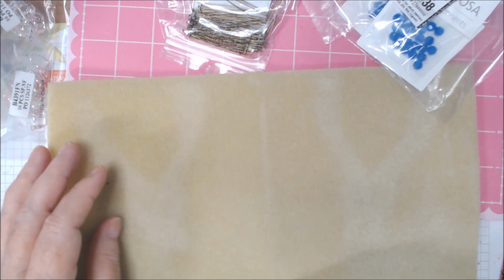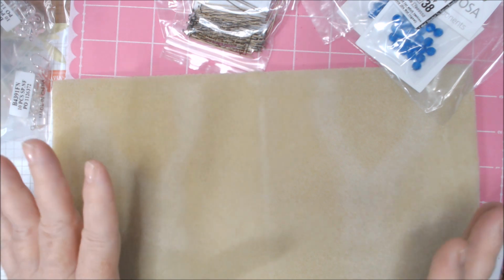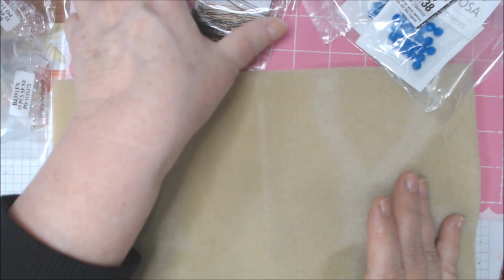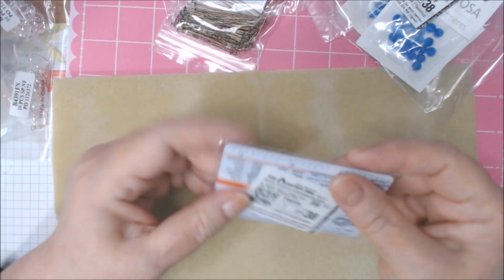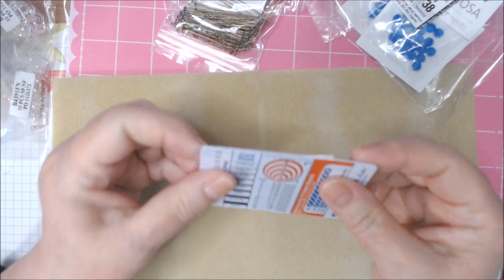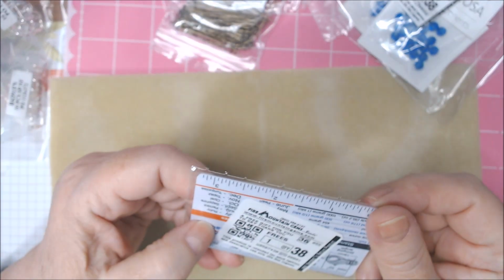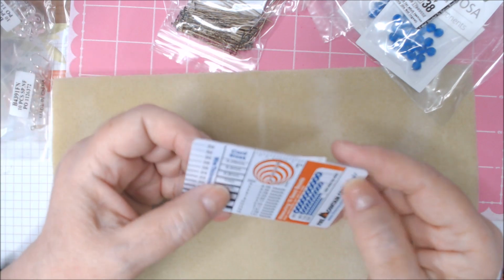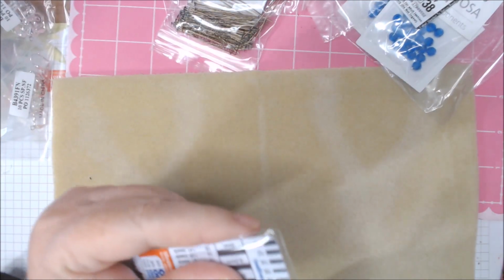I do have some beads, I'm going to save them for last, so hang with me. Next I'm going to show you a free gift. I was so happy to get this because I've gotten this before and I use it all the time. If I can figure out how to open it, I will. It is their little bead sizer measuring tool. It's sealed, so I'm going to open it.